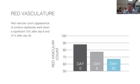Similarly, you have the red vasculature, which is that overall redness and surface appearance of the skin. Are you getting a nice thick skin that's hiding some of the blood vessels behind it, or does your face always look red? It goes along well with the red spots side of things. And here you can see a nice gradual improvement over the 30-day period. So even within 8 days, there was a measurable improvement, which got even better by the end of the 30 days.